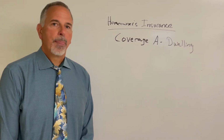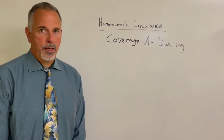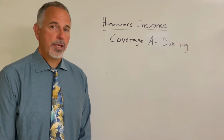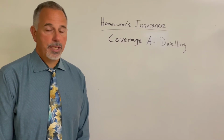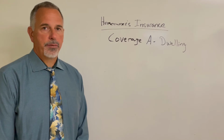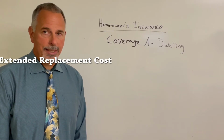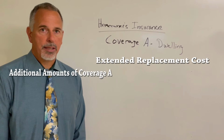Of course, building materials and labor costs can change over time. Also, because it is hard to predict exactly how much it will cost to rebuild your house, we recommend that you add additional coverage that can be accessed if needed. This extra coverage is often listed as a percentage of the coverage A limit. Some insurers call this extra coverage extended replacement cost. Others call it additional amounts of coverage A.